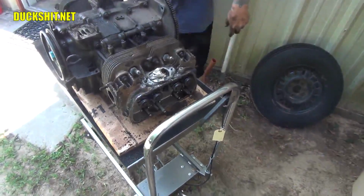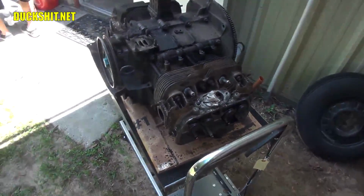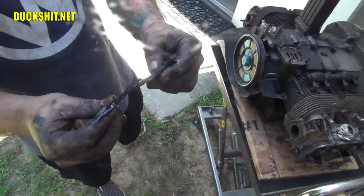Those valve covers, they usually leak. And what happens, you get on the bottom of the head and the exhaust, and you get that burnt oil smell. It's almost like diesel, but it's more harsh than that. Oh, that's the end of them.